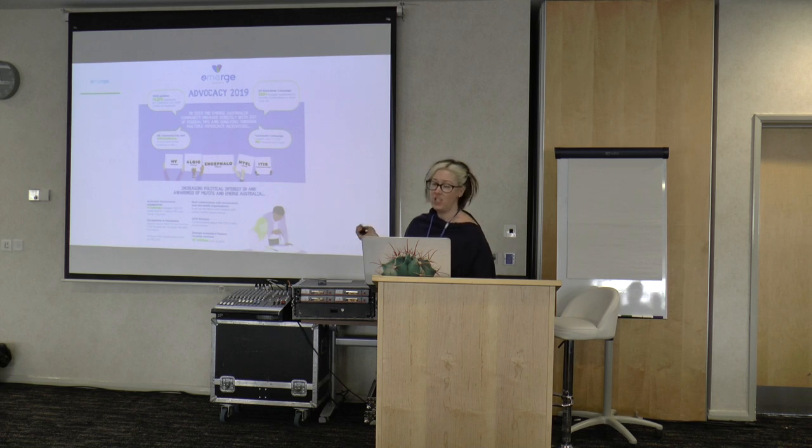So again, apologies for the quality of this. This was just a little snapshot to show you some of the advocacy things that we've been involved with as an organisation, where we've involved patients. We did a petition about access to financial support last year, and we had more than 10,000 signatures. We had a telehealth campaign where patients sent letters to their federal MPs. More than 30% of our MPs were contacted by patients.